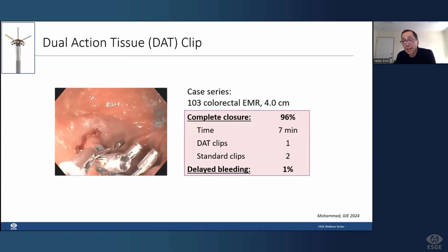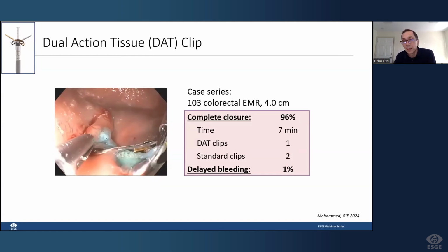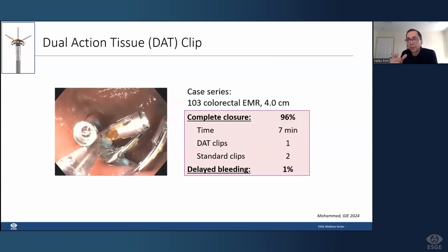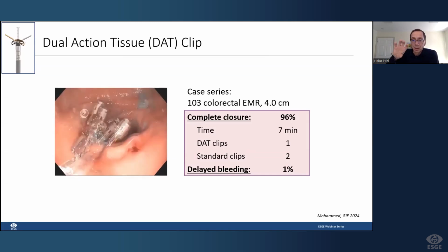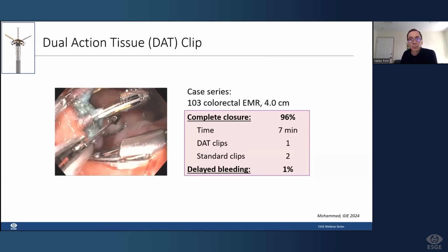I have to admit, I have not been able to get my hands on it and use it. But from what I hear, the rotation is not an option really, and they are pretty big. So you might be compromised by the flexibility and the size and how much room you have to manipulate this.